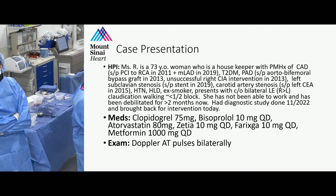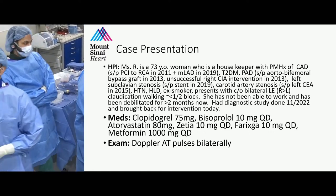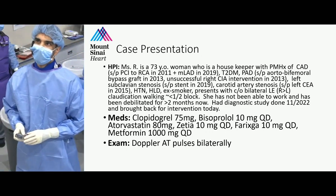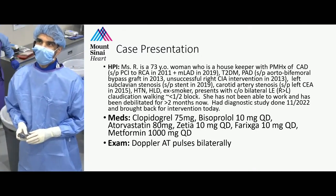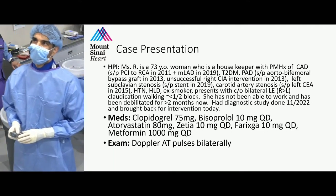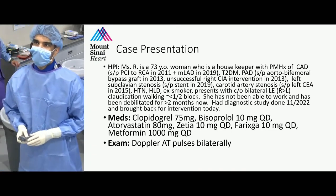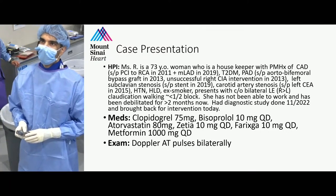Great. So, this is a very tough case. This is Mrs. R. She's a 73-year-old woman. She's a housekeeper. She has a history of CAD, type 2 diabetes, PAD. She had an aortobifemoral bypass in 2013 after unsuccessful right common iliac intervention. Left subclavian stenosis with a stent in 2019, which has since restenosed. We'll show that in a second here. Carotid artery stenosis. She had a TIA and then a left CEA in 2015.